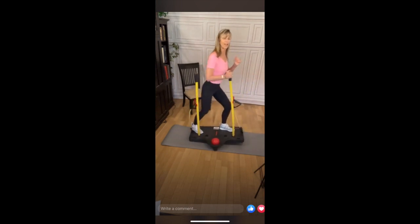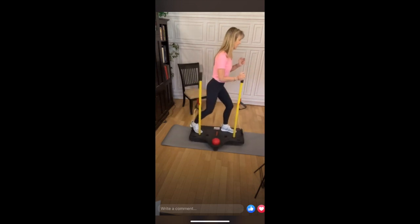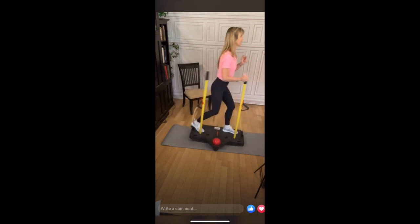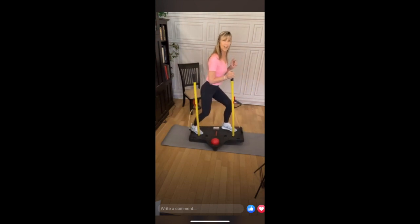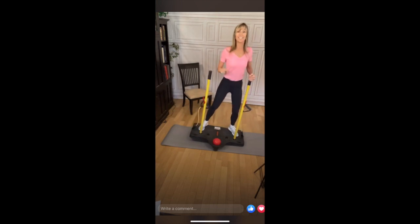With control. And here comes the last 15 seconds, so personal best. That's it, rock front, rock back. Allow your feet to loosen up a little bit, come off the board. 4, 3, 2, 1, and done to the center.